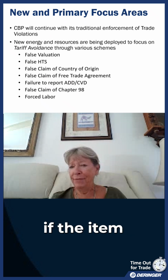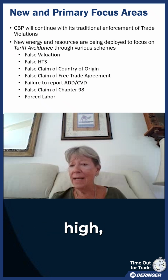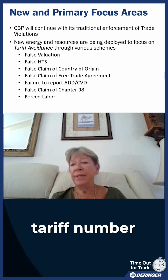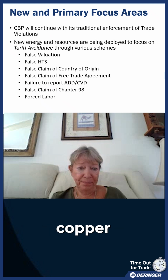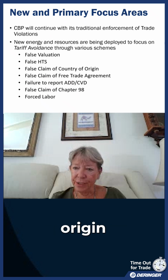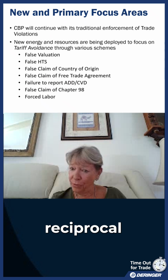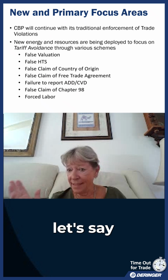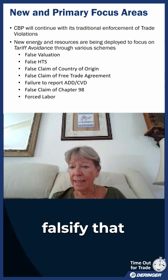For instance, if the item is made of steel or has steel content, those duties are pretty high. Somebody may use a tariff number that is not subject to aluminum, steel, or copper 232 duties. False country of origin claims. If the goods come from a country of origin that has a high duty rate, particularly, let's say, a high reciprocal rate, or in the case of, let's say, the Russian aluminum, you might want to falsify that country of origin.